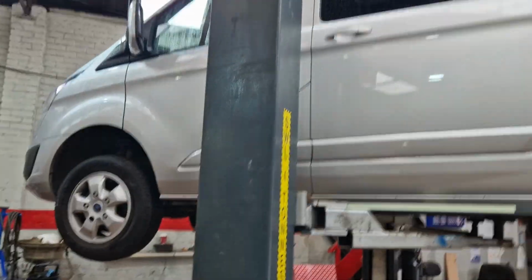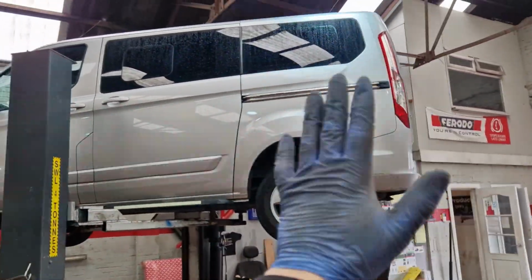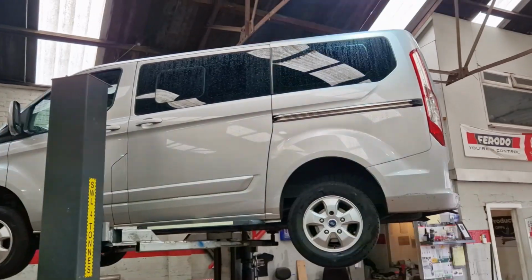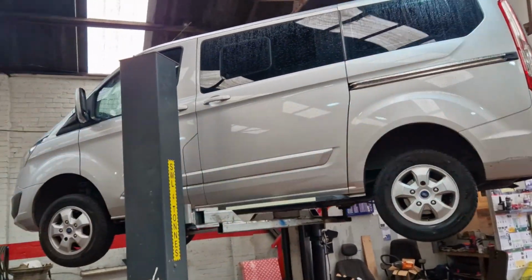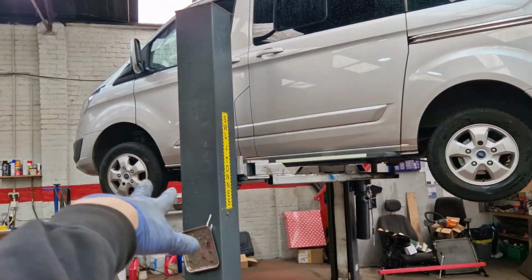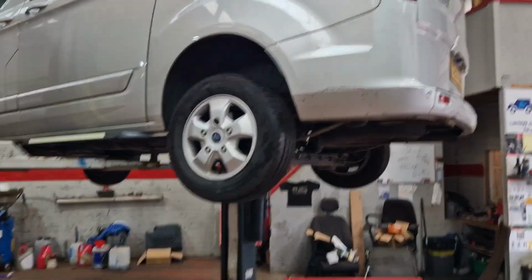So there you go, health check, not really revealed too much on it. We know the brake pipes could be doing with getting done soon. They're not desperately needing done, but they're getting corroded. They are corroded, but they don't look like they're going to burst on us at the moment. So the drive shaft, better getting that taken care of, because obviously the grease is going to go onto the tyre and there's a risk there with slippy tyres.